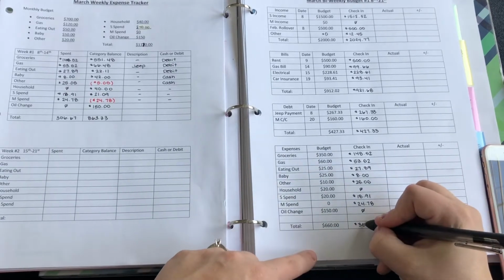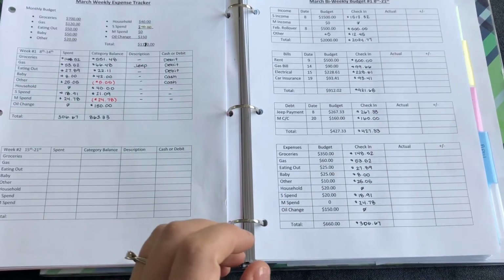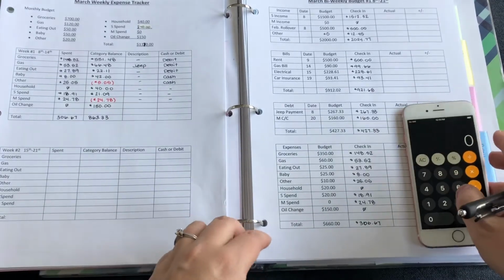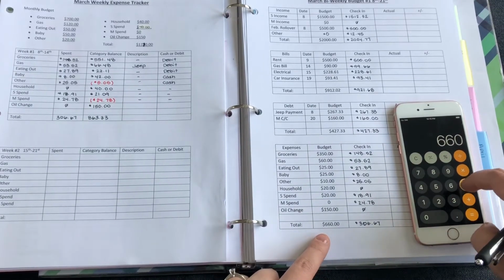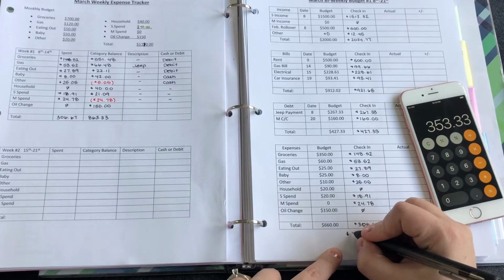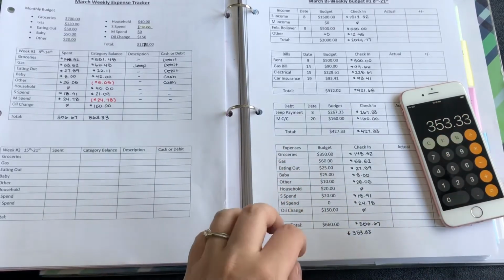And then right at the end of the binder, I always have the messiest writing. So now we can get our calculator and see here. So 660 minus 306.67. We have, I'm just going to put a star here, 353.33 for the next week.